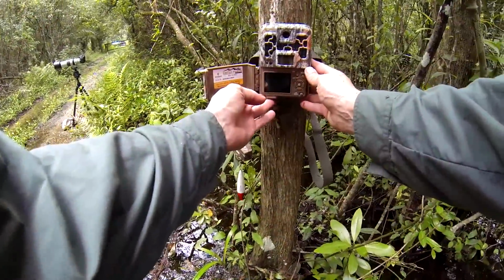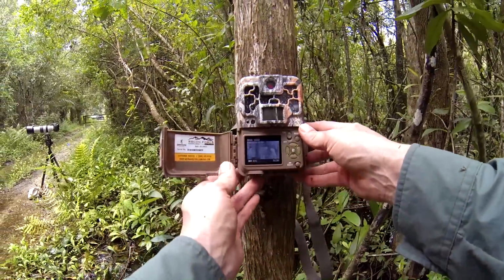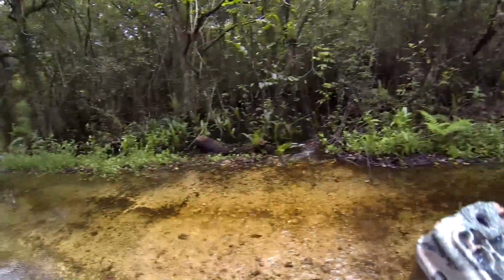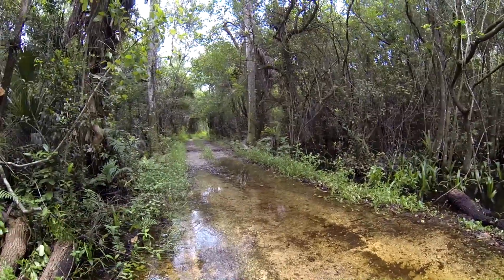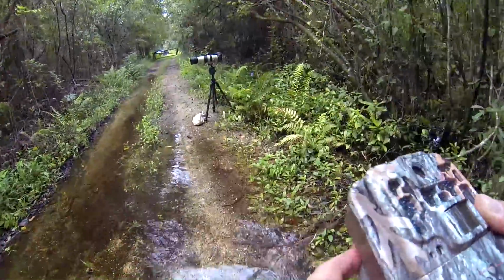Let's turn it on and see if it's still working. Oh yeah. 52 videos. So I'm sure I probably got a bunch of people walking through here and people on their bikes and probably some utility vehicles from the guys that work in here. But we'll go put them on the computer and see what we get.